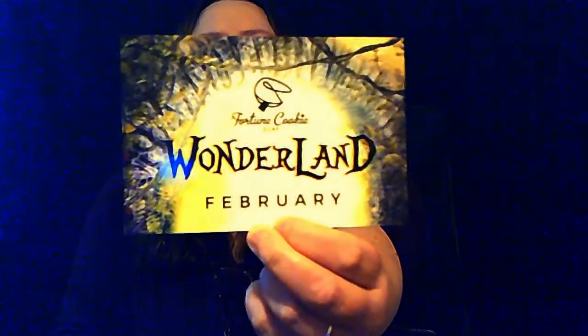And this is the card that they send, and it does have all of the products that you receive on the back and tells you descriptions and a little bit about how to use them.